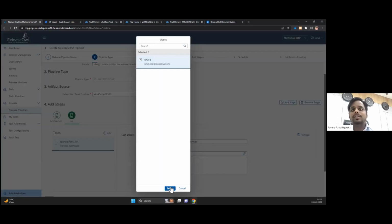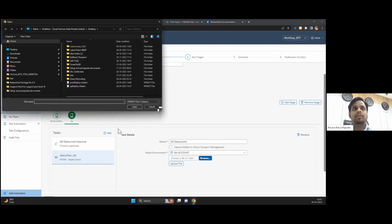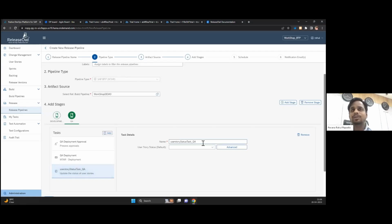I'm assigning it to myself so that I don't have to switch between accounts when approving. Then a deployment task. Let's quickly go ahead and have a deployment task for the QA environment. And not only that, you can also attach the MTA extension files if you want to add them while deploying. So we have given a quick attachment option where you can add your attachment. So this is a QA extension file, MTA, where you can upload it. So that will take care of extending these MTA extensions while deploying. Once it is done, then I will quickly go ahead and simply add the user story updation task.